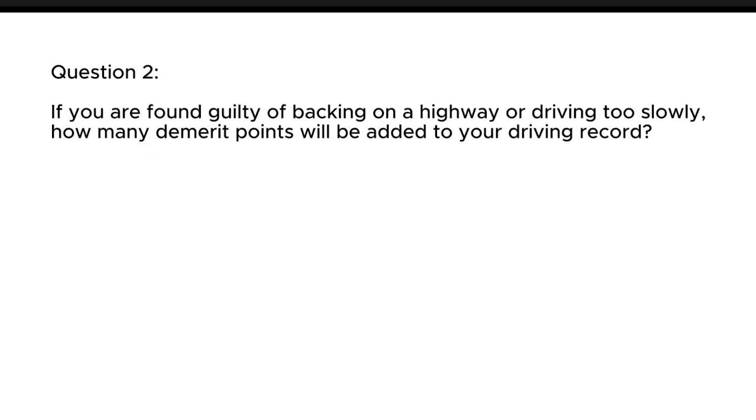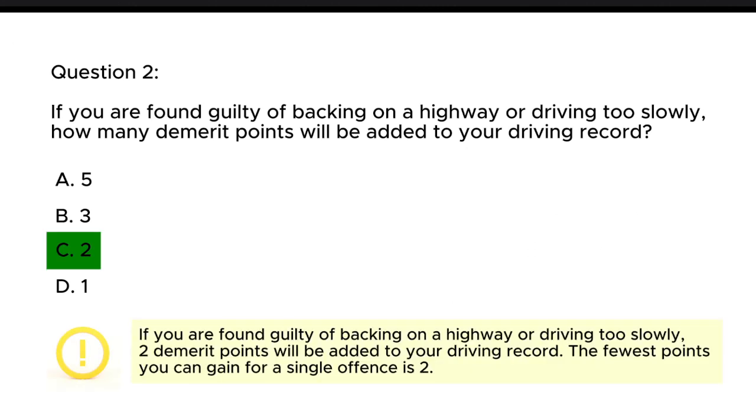If you are found guilty of backing on a highway or driving too slowly, how many demerit points will be added to your driving record? A. 5, B. 3, C. 2, D. 1. The answer is C. 2 demerit points. If you are found guilty of backing on a highway or driving too slowly, 2 demerit points will be added to your driving record. The fewest points you can gain for a single offense is 2.